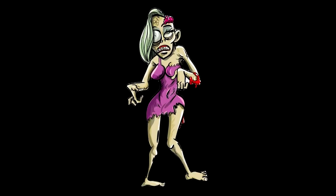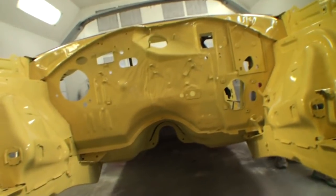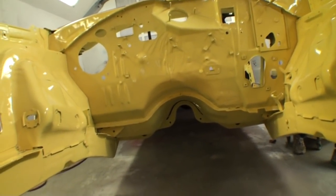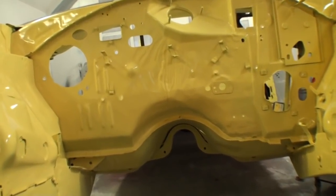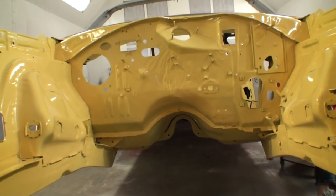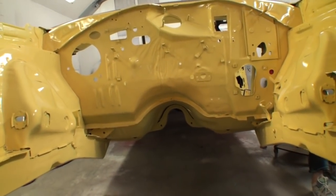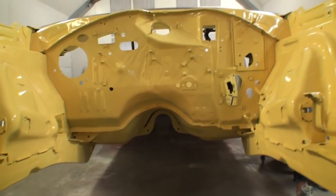I think I did. If we look at the transmission tunnel, you can see a little bit of remnants where the bodywork, or where the action was, right in that area there. But what we've done is we cleaned all that up and we blended everything in and molded it all in, so that when the motor is in the car, you won't even notice anything was done to it.